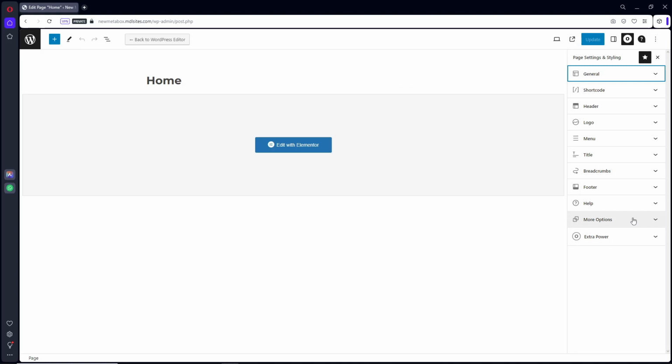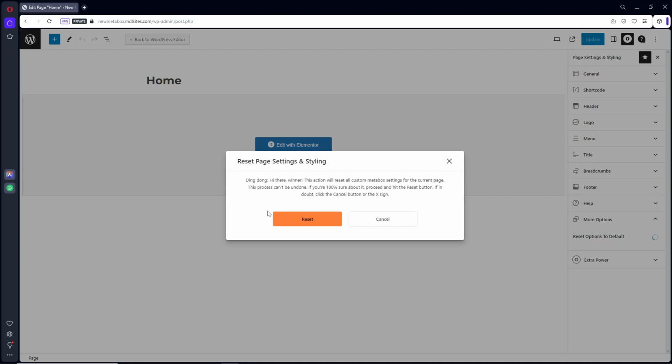Another new feature is the complete reset of the Metabox settings on a page level. If you need to start over for whatever reason, hit the reset button for confirmation and carry on.